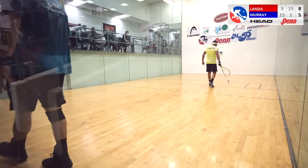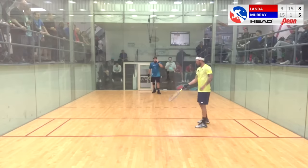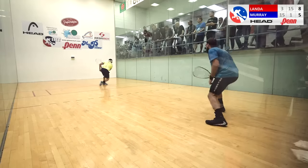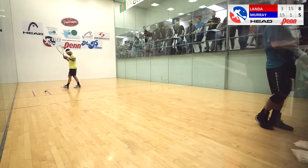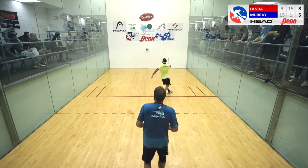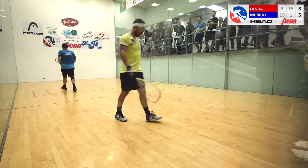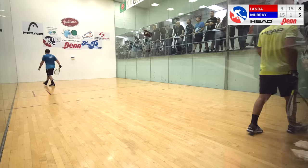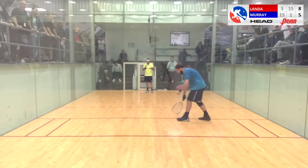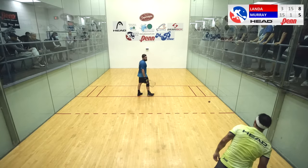Good, handcuffed him, straight at him. Eight serves, five. Going to the forehand, I like it. Good reverse pinch by Murray. These players know each other. This game is going on long. Short serve.